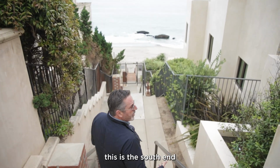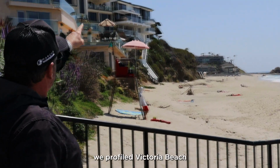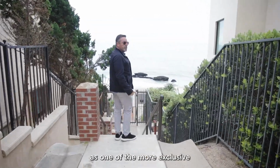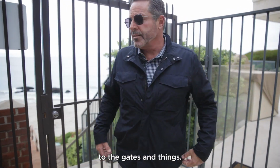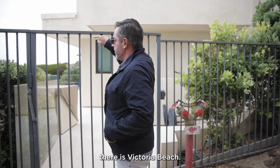Again, this is the south end of Victoria Beach, and if you watched our video on the Village area, we profiled Victoria Beach, and I kind of pointed down to this area as one of the more exclusive private areas. Let's see, I think we're going to be shut out here. We're friendly, but we're not that friendly. We don't have access to the gates and things. But anyway, this gives you a feel for it. Around that point right there is Victoria Beach.